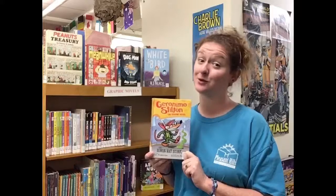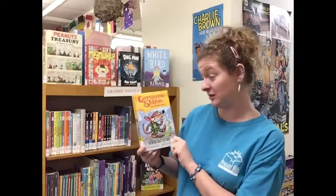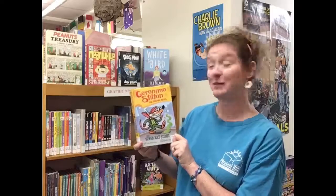Geronimo Stilton has also recently been adapted into graphic novel format. This one is Geronimo Stilton, the graphic novel, The Sewer Rat Stink, written by Tom Engelberger and Elizabetta Dames and illustrated by Corey Barba.